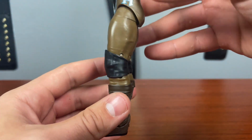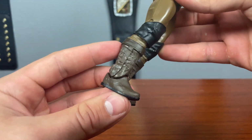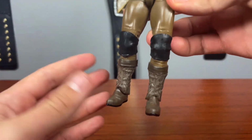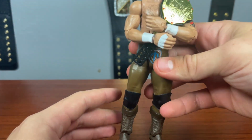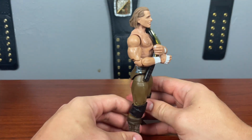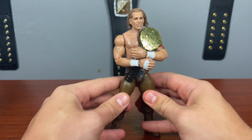Looking pretty sick. And then we get the cowboy boots down here. Looking really cool. I like the style on there. And I think those are pretty much new. I don't remember if any other figure has had those before. But just a very fantastic looking figure.